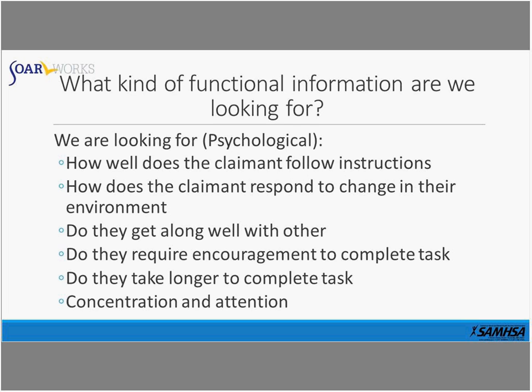We're looking to see, are they able to get along well with one another? If they're in a group home setting, are they to be separated out because they cause trouble within a group home or within a group of peers because they just don't get along well with others? Do you require encouragement to complete tasks? That's one of the questions that's on the function report, but that's an important question. If someone needs additional encouragement to do something, they can do it, but yet because of the condition they just don't feel motivated to do it. Well, that's information that we need to know.